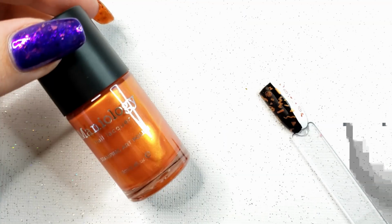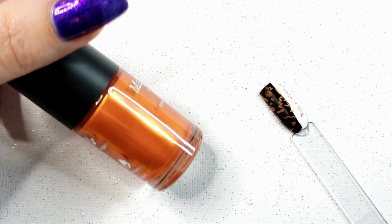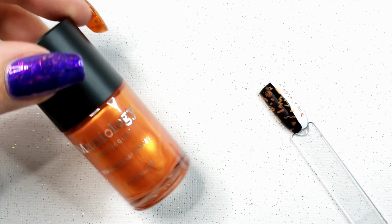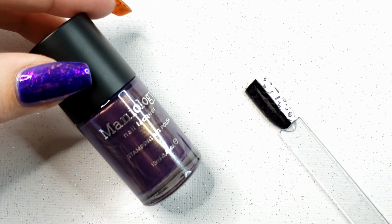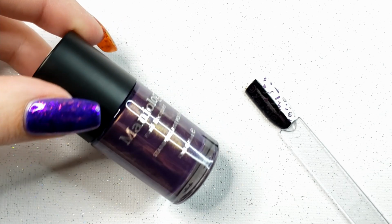And then the two polishes that it came with are Doom, the orange, and Gloom, the purple, which I love that the names went together, Doom and Gloom. I thought that was a really nice touch. I love twin names whenever people do a duo or a trio and everything runs together and fits together name-wise.